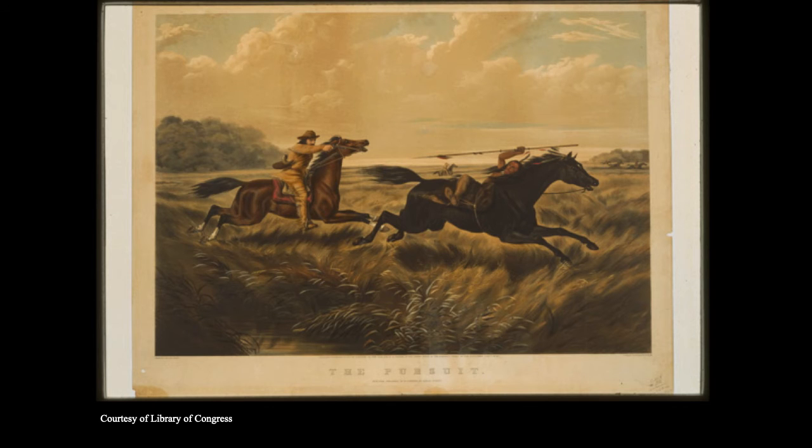Furthermore, despite Catlin's intentions, it does not appear that Tate and Maurer used these images in the same way. In The Pursuit, which is the print that you see here, the focus is instead on the European American hunter overcoming his American Indian adversary, with other hunters in the distance attacking American Indians.